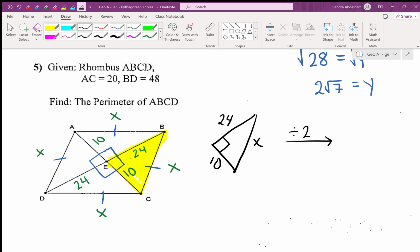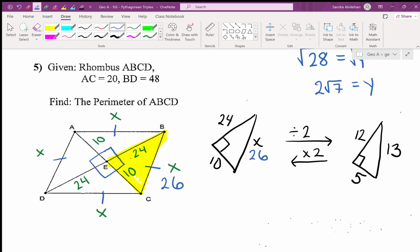What's the best number to divide by? 2. So now I'm creating a new smaller triangle. 24 divided by 2 is 12. 10 divided by 2 is 5. This is a triple. 5, 12, what is it? 13. Is my side length 13? No. We have to go back and multiply by 2. So what does X equal? 26. So BC is 26.